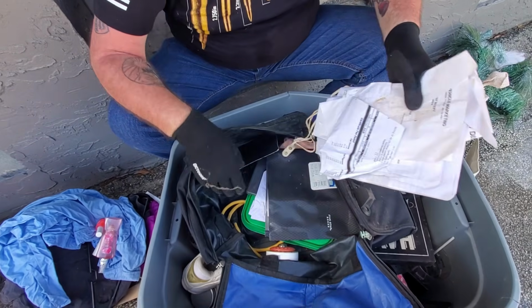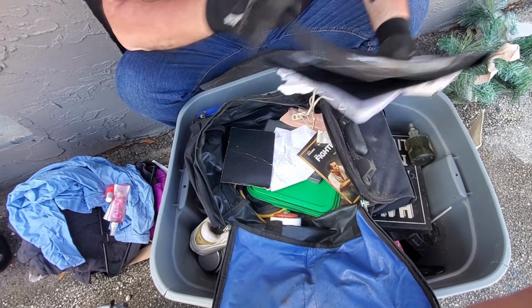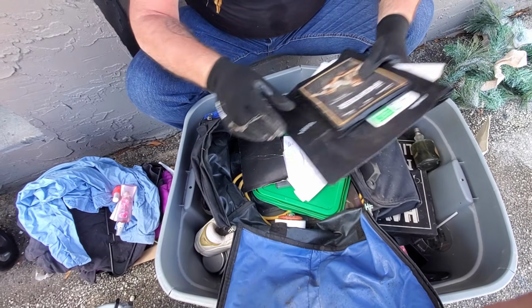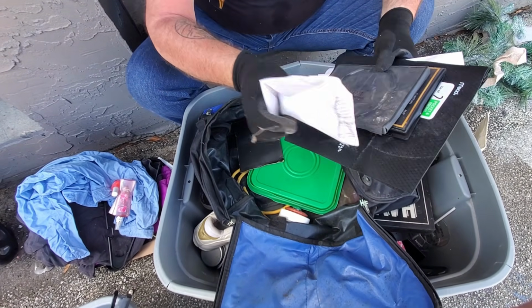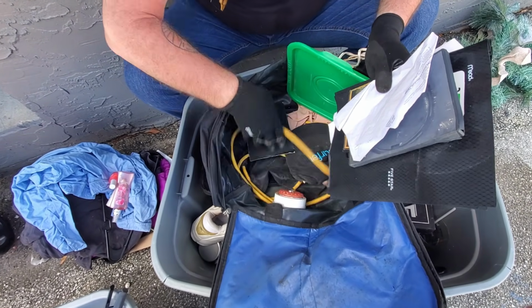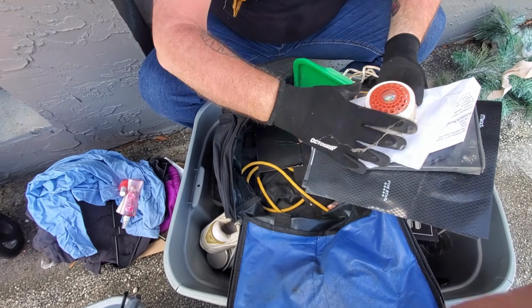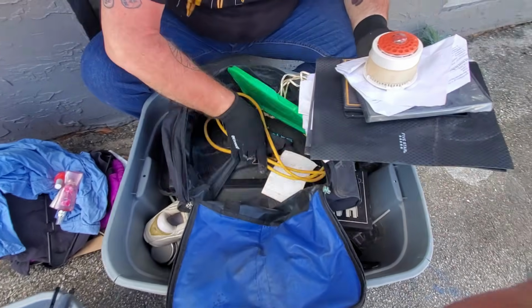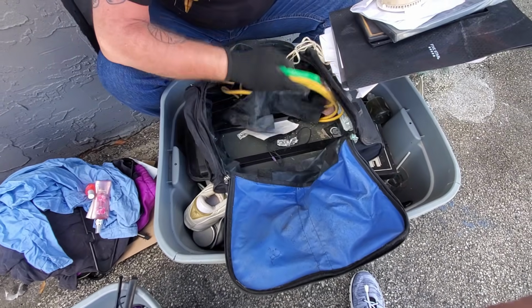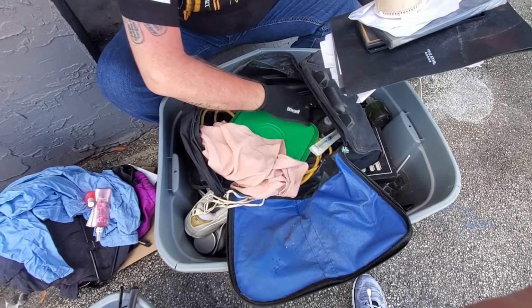All right, some more papers. He makes videos. More papers. DVD in here. Listen, this is a lot of trash. And I'm sorry, these might be treasures to the people who own them, but obviously it wasn't, or they would have paid for their unit. Some drugs in here to steer away from. He means prescription pills or over-the-counter.